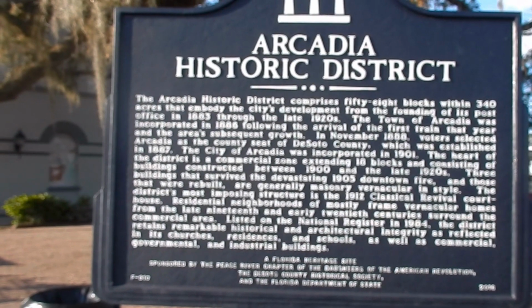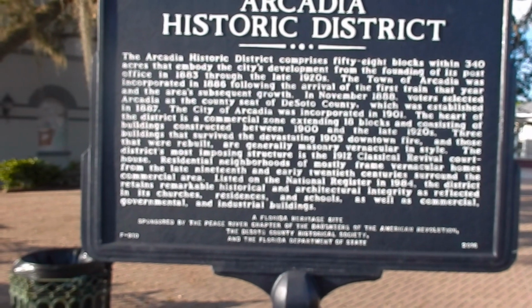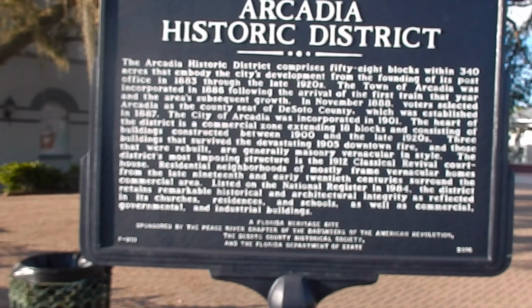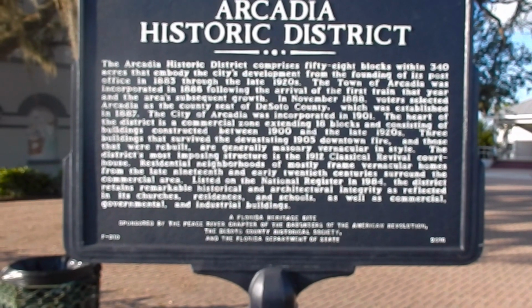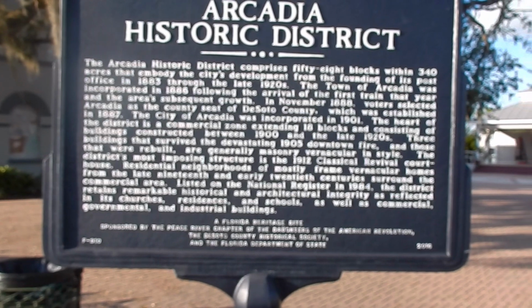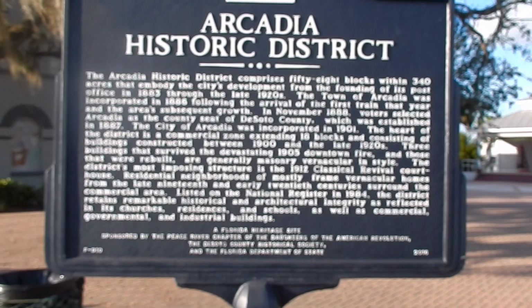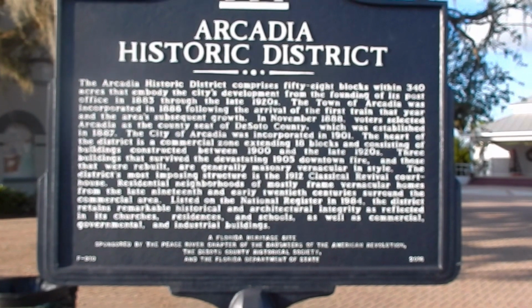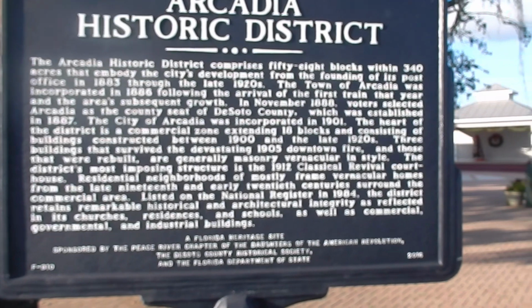So the historic district comprises 58 blocks within 340 acres that embody the city's development from the founding of its post office in 1883 through the late 1920s. The town of Arcadia was incorporated in 1886, following the arrival of the first train that year and the area's subsequent growth.